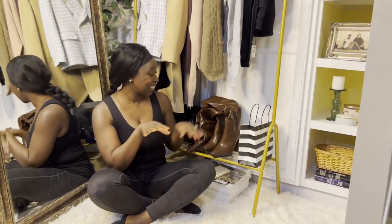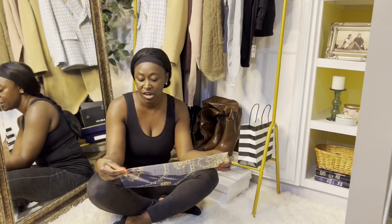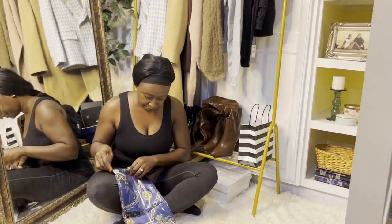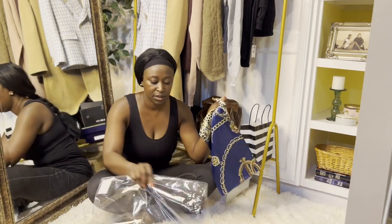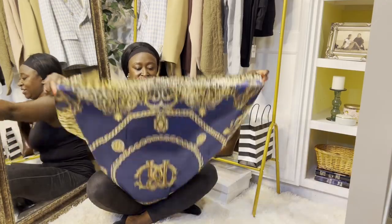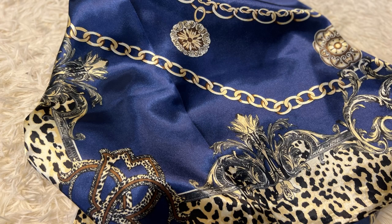Okay, so last thing here, we have a couple of accessories and some skincare. So this is from Fashion Nova. It is a little head scarf. Very pretty, gold and royal blues. So we'll be using that to style up some things.